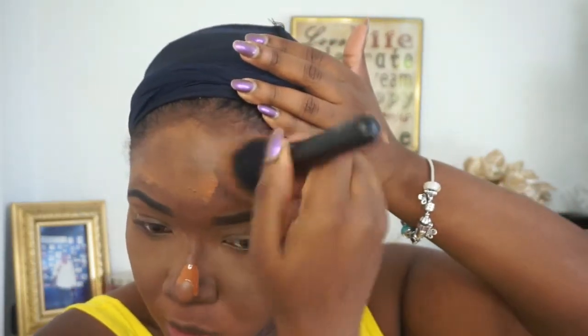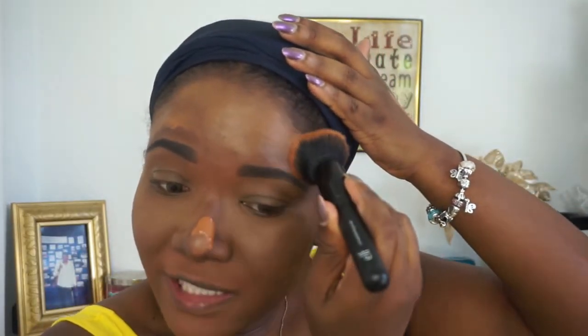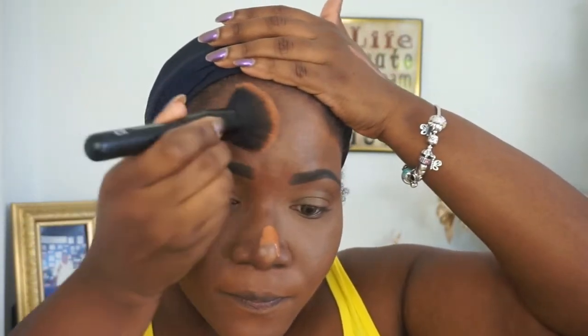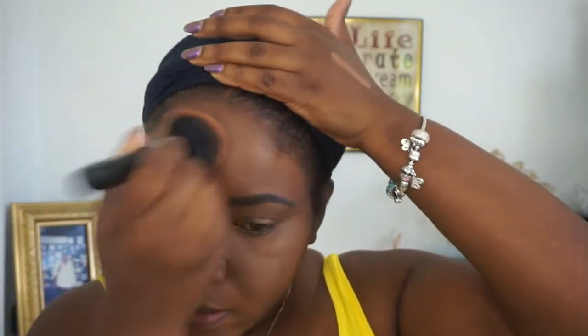And I'm trying not to mess up my brows, because they took me practically 15 minutes to get like this, and I still don't think it's perfect, but I'm just rolling with it. So I'm just smoothing that out, and I'm trying to press it into my skin. Guys, I'm really sorry if my light keeps going in and out. I have my ring light on and my windows open in my room, but it's very overcast here, so the light keeps fluctuating in and out.